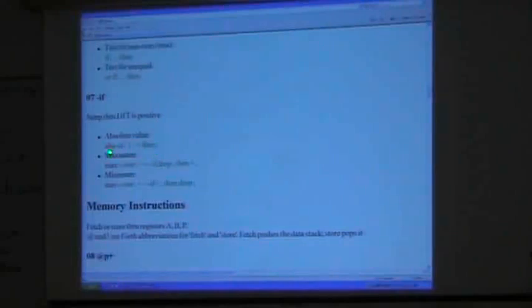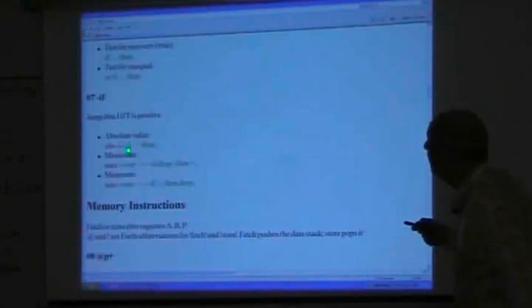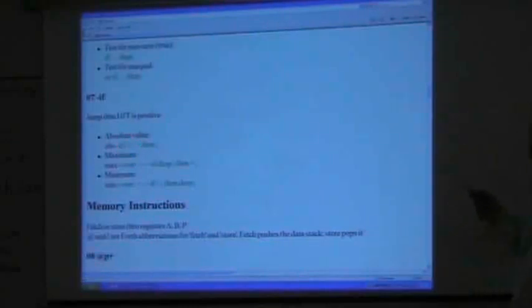Absolute value. Minus if. Oh, minus. One's complement and add 1, and you've got it. And this all fits in 2 words because you need 1 word for the literal 1.